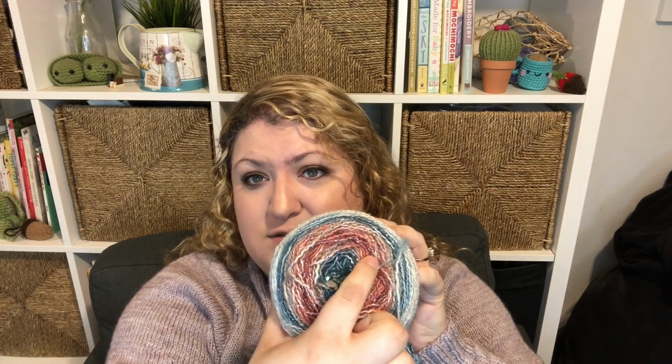Okay, and as you can see, the colors will change. We've got more of a blue to a white, to pink, back to blue. I will use up this whole thing. This should make a really nice sized shawl. So that's been fun. But like I was about to say, I got distracted from yarn crafting.